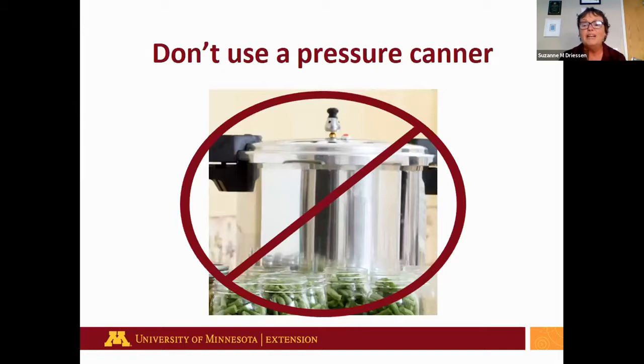Pressure canning is not an option for pickled products. The high heat will soften those pickled products, and you'll definitely lose their crunch. So you'll never see pressure canning as an option. You can, though, use the pressure canner as a boiling water canner, but you don't lock the lid in place.